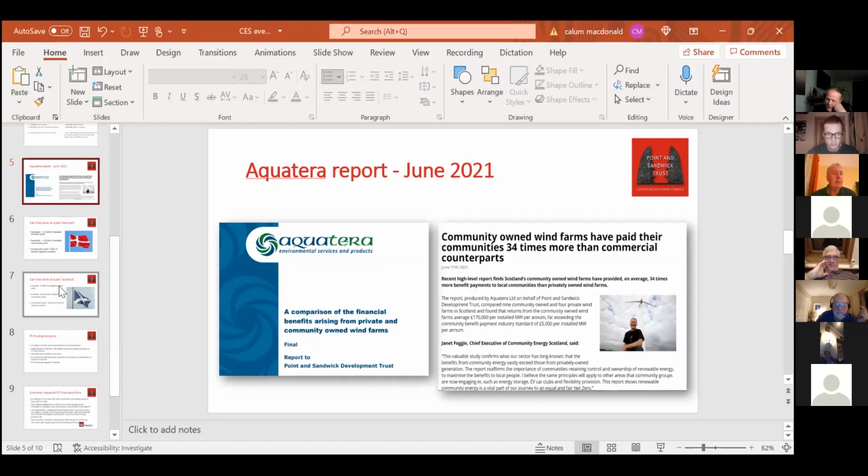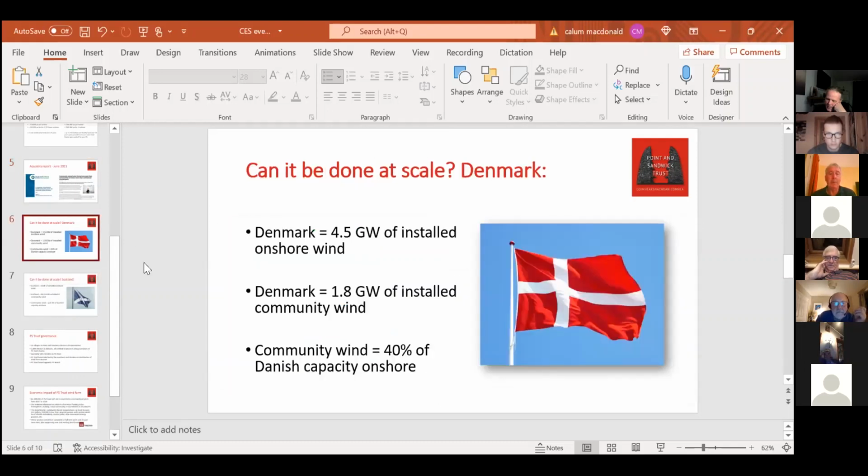I'm going to stick in 2 slides here, just to be a wee bit provocative. I hear Boris Johnson and various other people, Scottish politicians, saying we want to be the Saudi Arabia of renewables. I would rather we were the Denmark of renewables. So if you look at Denmark, they've got now, as you can see the bottom line there, 40% of the onshore turbines community-owned, cooperative-owned, municipal-owned. And that equates to 1.8 gigawatts of community wind in Denmark. So all that money in Denmark is going back into those communities. It's not going elsewhere.